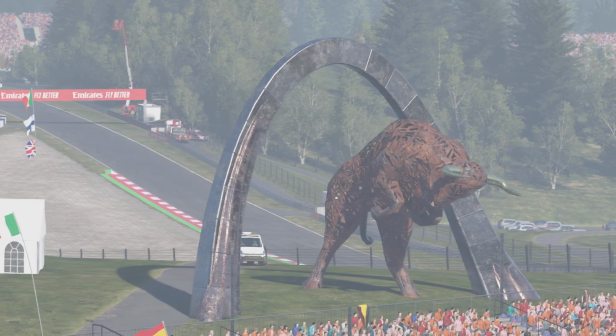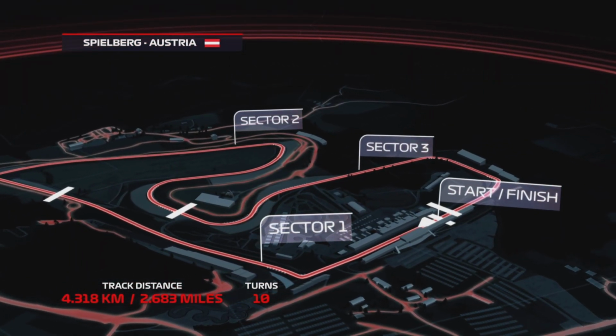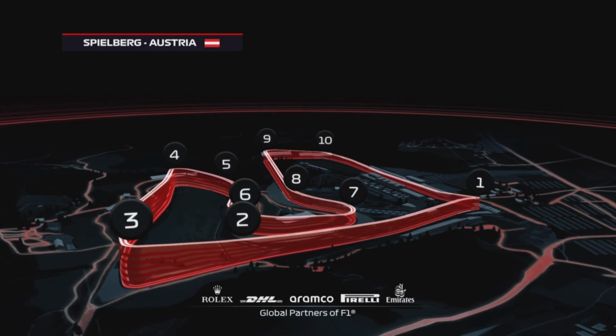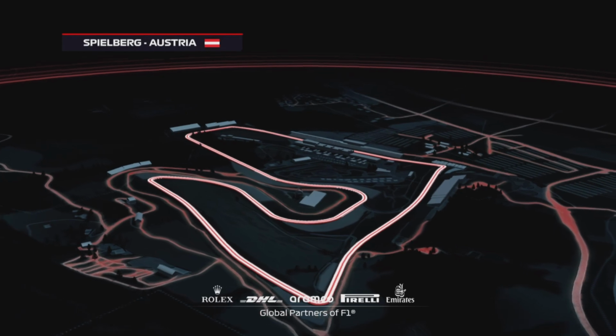The Spielberg circuit then is situated 700 meters above sea level, with just 10 corners making up one of the shortest laps of the season. One time around here is a distance of 2.6 miles, with the best overtaking chances into turn one or the tight uphill turn three.